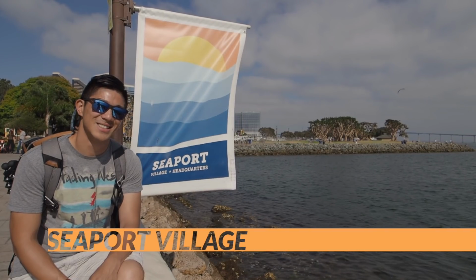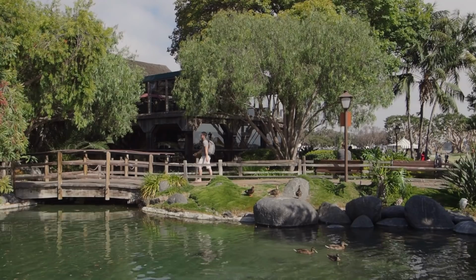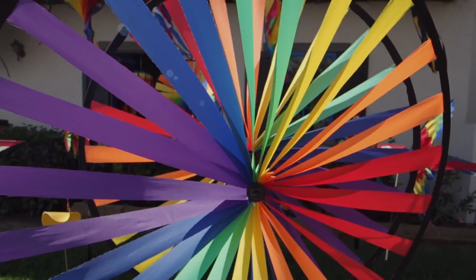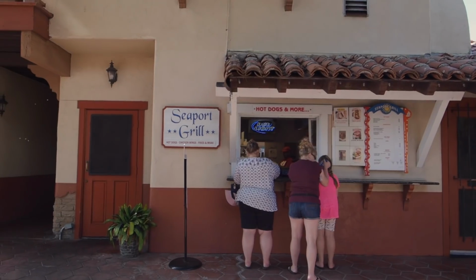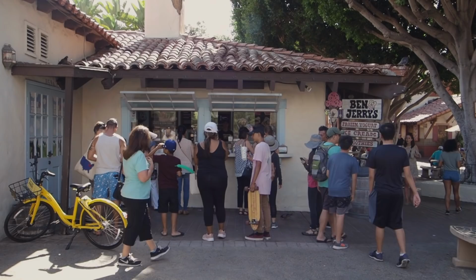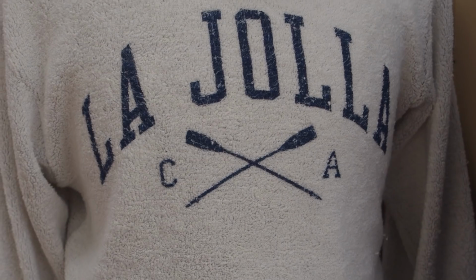Next up is Seaport Village, and this is really just a walk away from the Midway along the water. What's really great about this place is that it's filled with great restaurants and shops if you want to pick up souvenirs. I always come here for a quick lunch stop. There's always something happening, and it's also a great place for Ben & Jerry's.